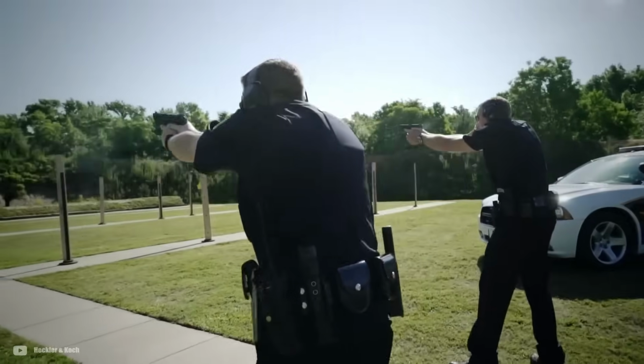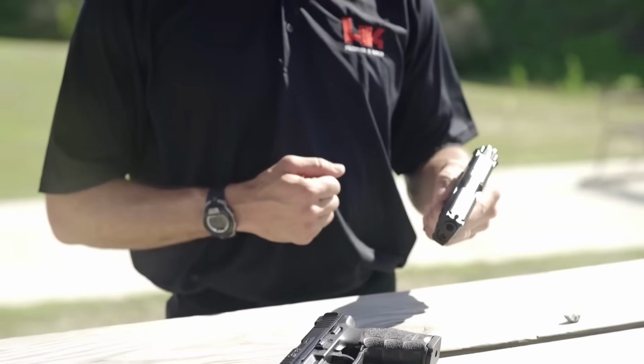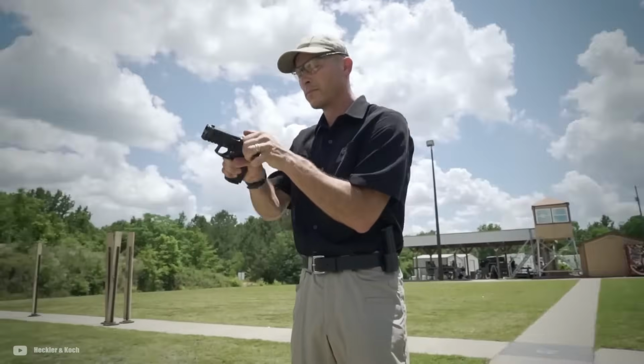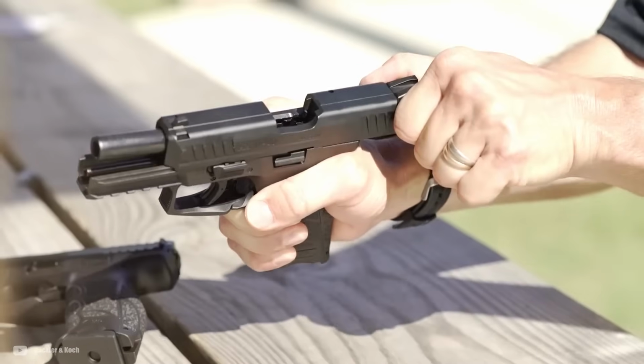On the downside, the USP is a bit on the heavier side. Its fiber-reinforced polymer frame is beefed up with stainless steel inserts in high-stress areas, which makes it a tad heavier than other polymer frame pistols. Yet in a survival situation, that added weight helps with recoil management.